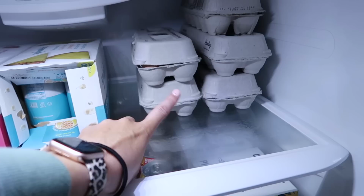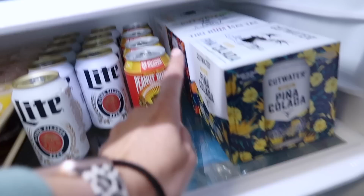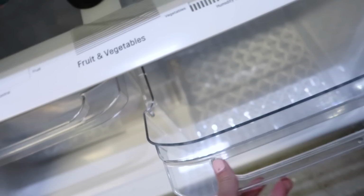So I got those there. And then all of my Spindrift drinks here. And then I showed you guys those jello shots I'm making, and then some beers and our cut waters all in a row, the different flavors. We got a thing of waters, bottled beer, the open cut waters, and then these ones. And then these are completely empty, so I can put some back stock in here. So that fridge is all done. And then the freezer. So we're all organized out here too.